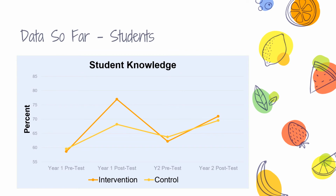The second student data point is student knowledge. The student knowledge score reports on the student's knowledge of healthy food and the different nutrients that make up a healthy and balanced diet. Again, this graph displays knowledge scores for grades 1 through 5 combined. At the pretest, the intervention school students scored similar in knowledge to the control school students. But at the post-test, the students in our intervention schools show, on average, a higher knowledge score increase than students in our control school. So there's a quick summary of what the intervention project has shown so far among teachers and students, and we're excited to see the results going forward.